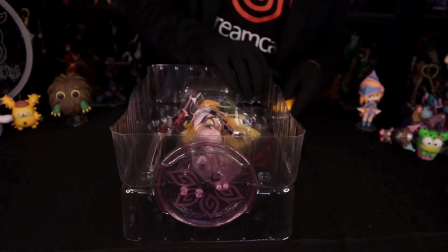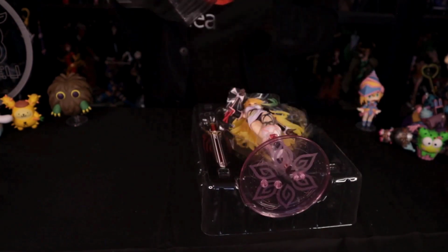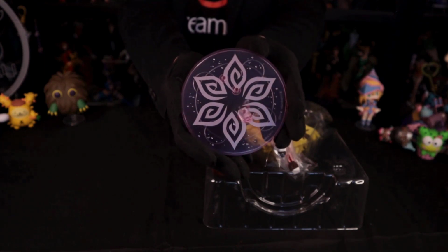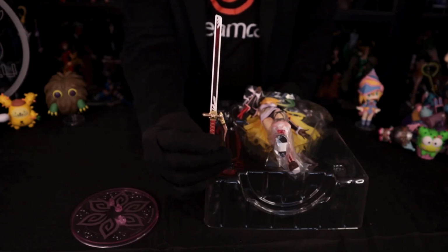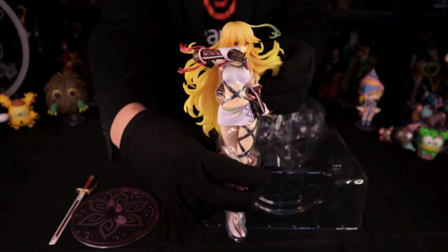Alright, let's cut off all of this tape one by one and then remove the blister. Let's look at the base. It's simple, has a nice design, and isn't very wide. It has plastic pegs, but that was normal at the time. Here's Milla's weapon. It's a sword. Moving on. Here's the Milla Maxwell figure herself. She's looking good so far.